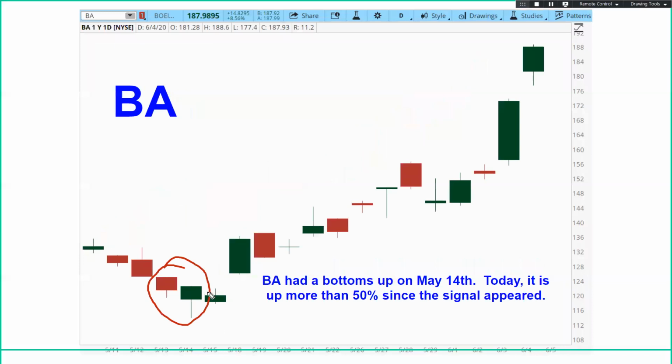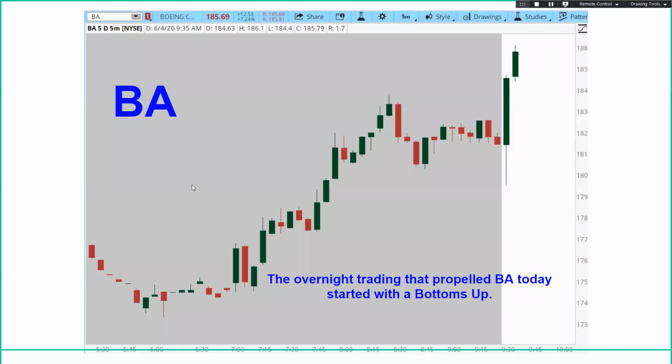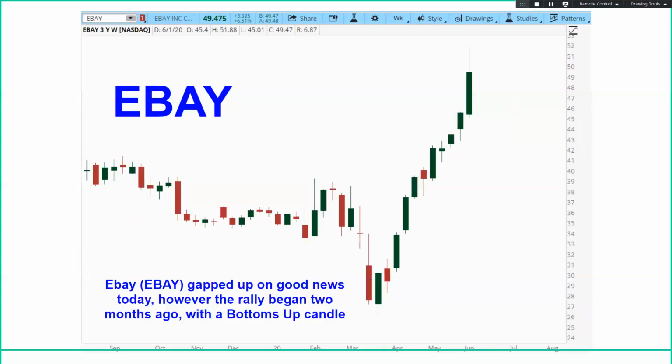Now, notice the next day, we didn't get that confirmation, but what did it not do? It didn't take out that bottom. And then we saw this go higher. All right. So eBay, here's another one.